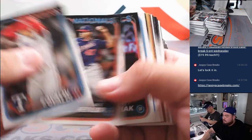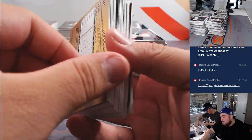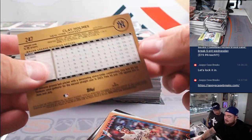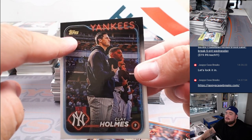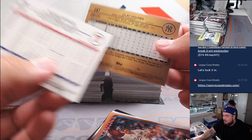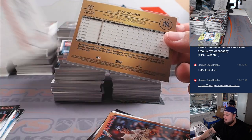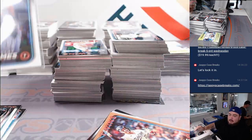Alright, next box. And Clay Holmes. Alright, this is a variation. Look at the bat, it's like gold in the back. Is this a variation? It has to be. And that's gold Topps right there, too. I think that might be our first variation. Clay Holmes. Yeah, because every single card in the back has been white. Does it flip around? Yeah, look. This has been normally like that. Gotta be. And then there's gold in the Topps right there. So there you go, for people wondering. So this is our first variation in four cases now.